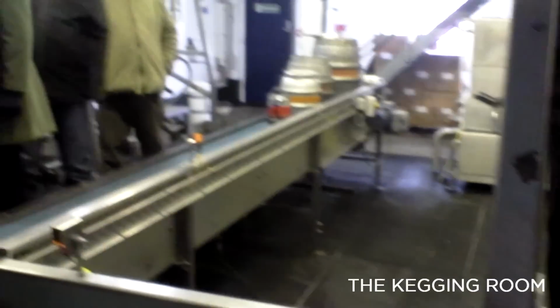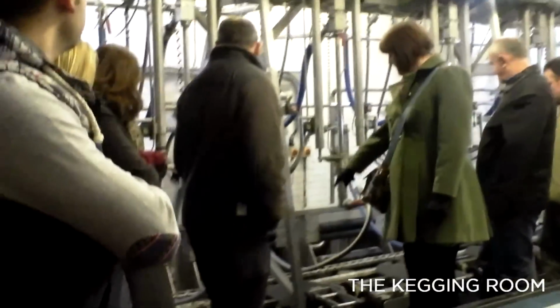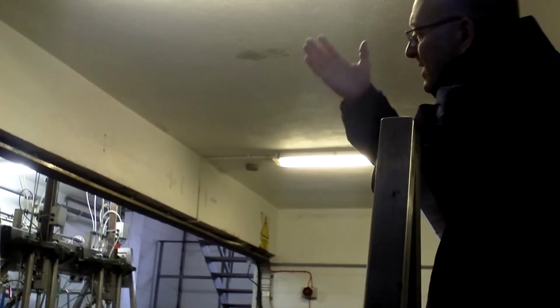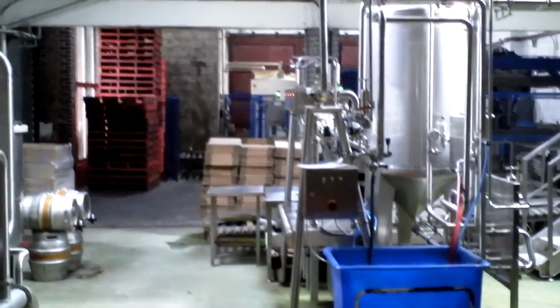And then the guys will then take them off the conveyor and pop them onto the plates on the bottom there. Now you can see there's 6 racking heads there, what we call racking heads. So essentially there's a hole in the side of the cask. They guide the nozzle in, press the button, fills up with beer.